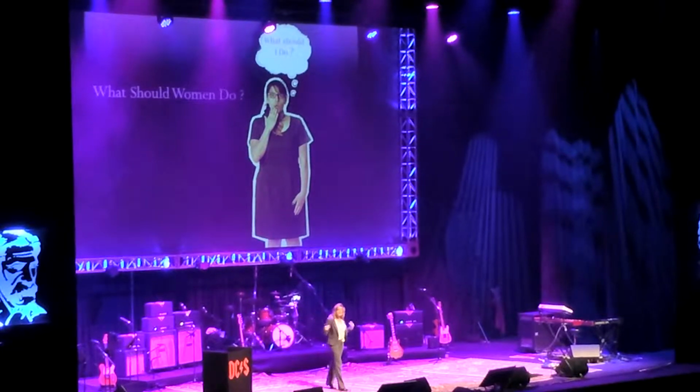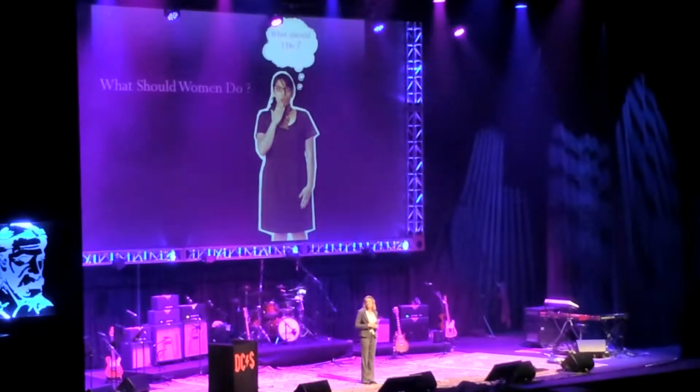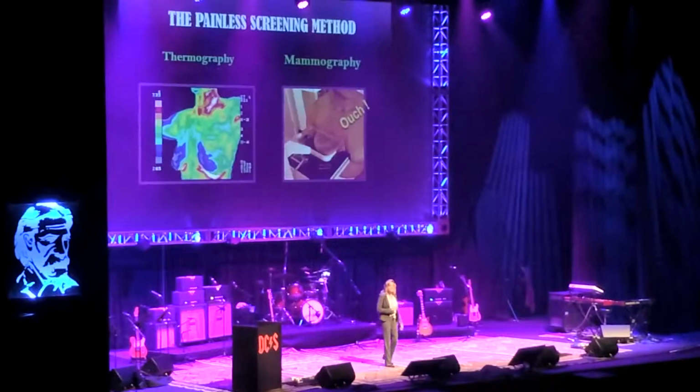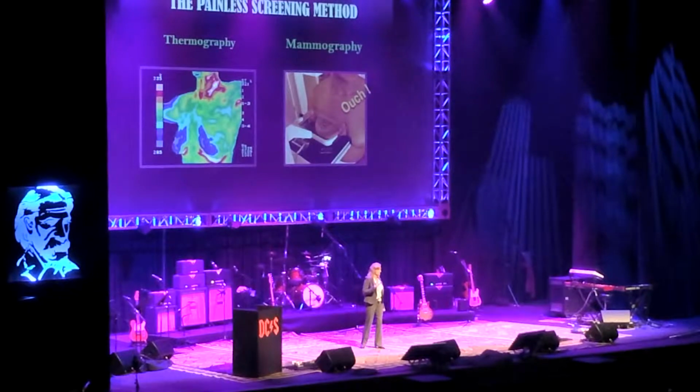What are women to do? Clearly we know that there are massive risks when it comes to mammograms. Is there another solution out there? Actually, I'm here to tell you, yes there is. It's painless, and it's infrared thermography.